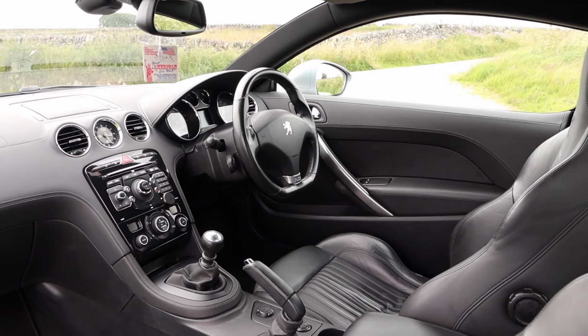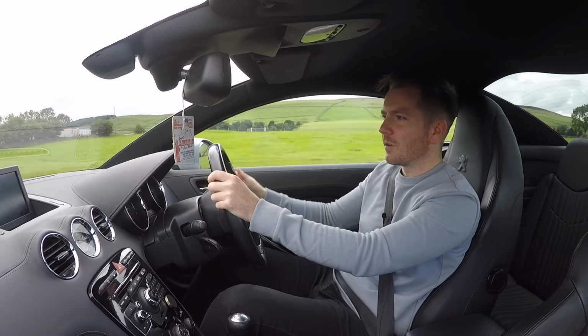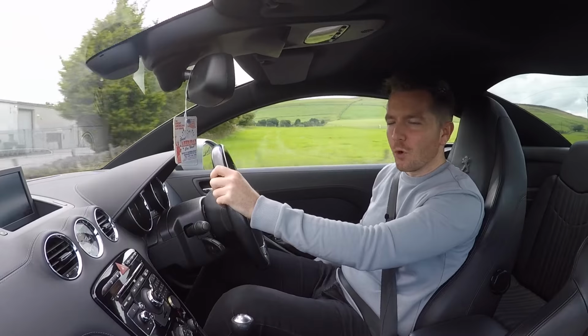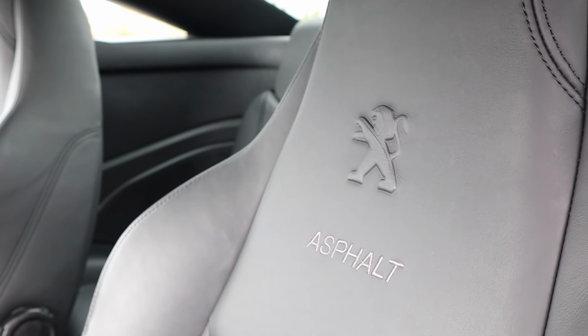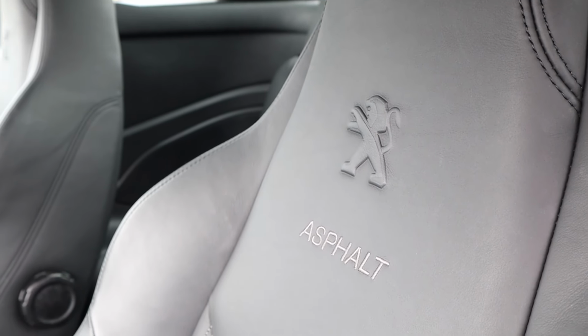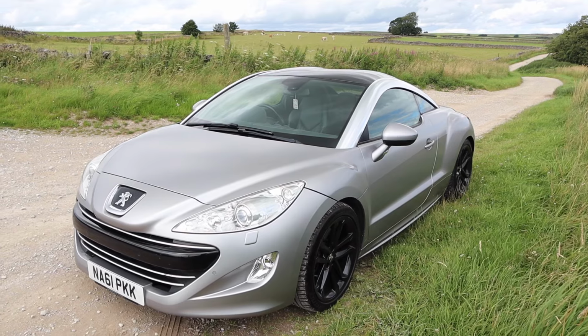Up front in the cabin there's plenty of space. I've got a nice comfortable armrest here. The seats are very comfortable. They're also really sporty and supportive, but they're just soft and comfortable. I could easily, without a second thought, jump in this car and drive for hundreds of miles. The ride is a little bit on the firm side, but it's not unbearable. Overall, quite a comfortable car.